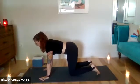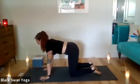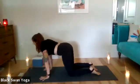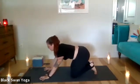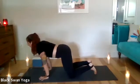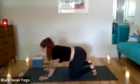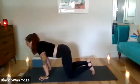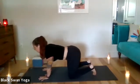And then spread your fingers really wide here. Press actively down into your fingerprints. Gently start to trace big circles around your hands with your shoulders, trying to warm up the wrist joints themselves. After you've made a few circles in one direction, swap directions, start to make those big circles the other way. Again, just noticing how the distribution of your weight shifts to the surface of your palm and gives your wrist the opportunity to find a little bit of warmth.